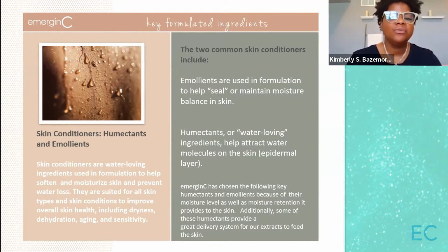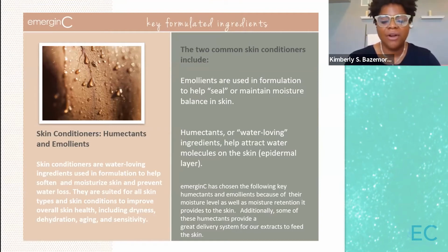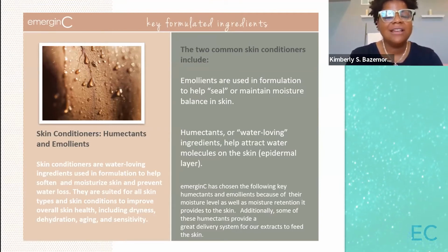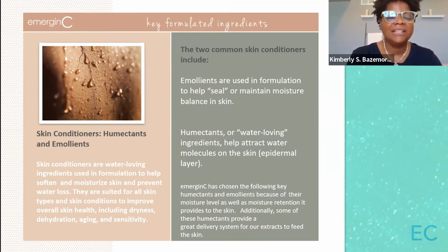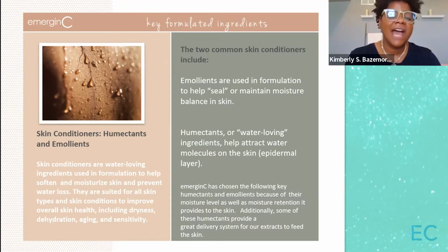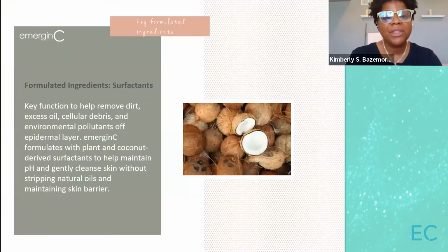And so with us, we use some of the great natural humectants and emollients and vegetable-derived glycerin and different things derived from plants and nature to help lock and seal water into the skin to help restore the skin's natural moisture balance.